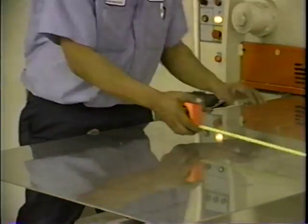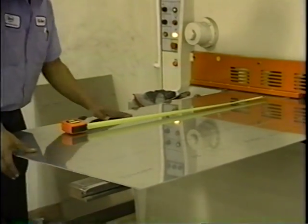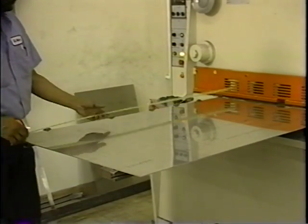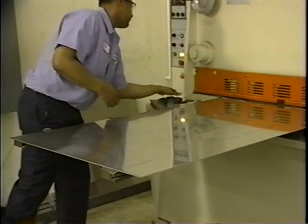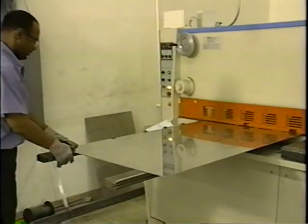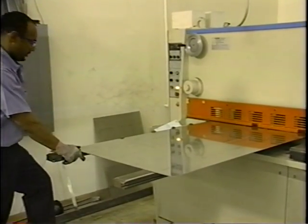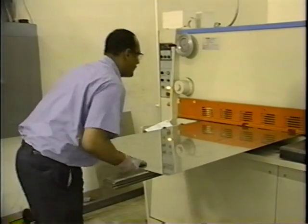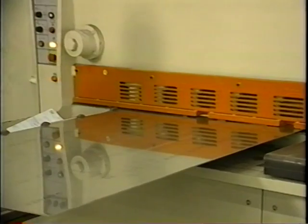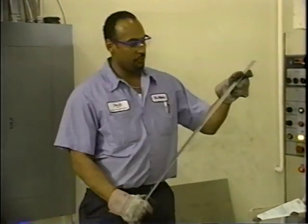First we'll measure the width, make sure, and then the length. Everything checks out. And this is the finished product we have once it's been sheared.